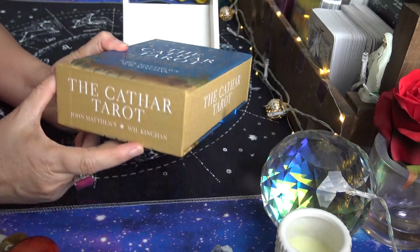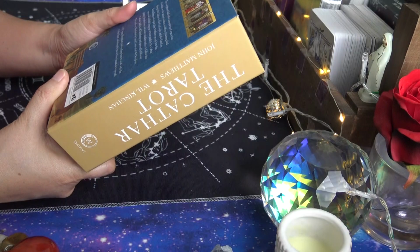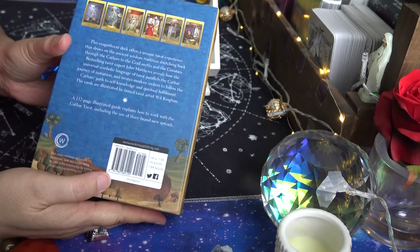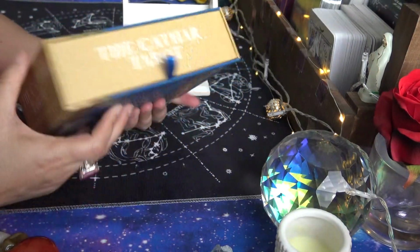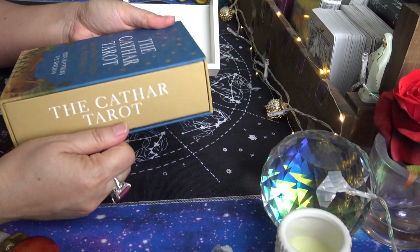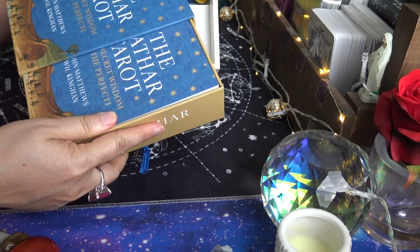It's in a hard case box. It's published by Watkins Publishing. There's the side, top, and the bottom. And it's one of these that it slides out. So there's this blue ribbon, and you pull, and it slides out.